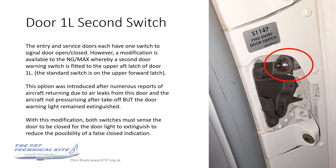Now, with this modification, what happens is both switches must sense the door to be closed for the door warning light to extinguish, and that reduces the possibility of a false closed indication. And Boeing say that this has been a tremendous success, and there's been hardly any returns due to pressurization problems from door one left. I assume that this wasn't an issue on any of the other three doors, and I don't know why it was a particular problem on door one left. I guess that one probably gets opened and closed more than the others statistically, but I wouldn't have thought it was a whole lot more. But anyway, there you go.